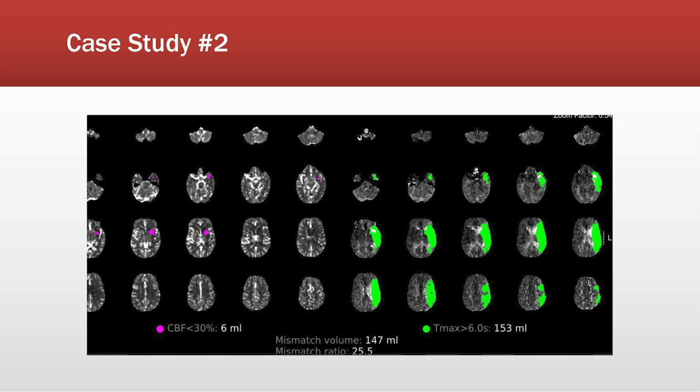Here's the CT perfusion, and what you see is a small purple area of the core infarct, and on the right side, a large green penumbra. So this suggests that the patient had, again, a large vessel occlusion that looked to be amenable to a mechanical thrombectomy.